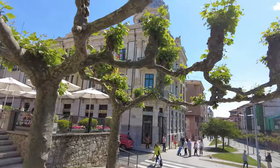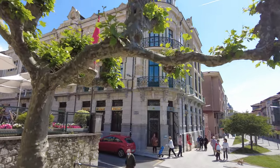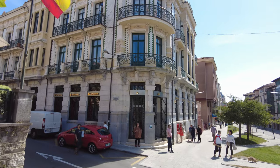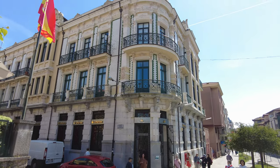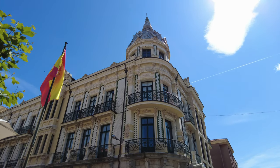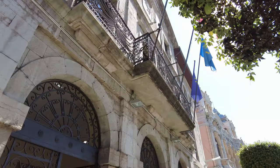Believe it or not, this fine building that's coming into play here is a bank. Look up there, that's a hotel. That is a bank. And it reminds me of that building that we ate at in the restaurant on the top floor in Madrid. Was that the Metro Hotel? I can't remember what it's called. Yeah, the Metro Hotel.